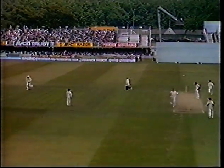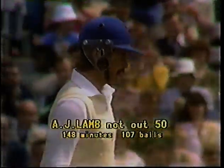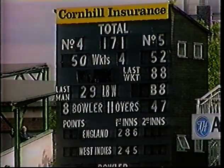And 1, 2, nudging it away nicely for his 50 also. So 50's coming within a ball of each other, and that'll be a great relief to Alan Lamb and to the selectors. Taking him a little longer, of course, but of immense value to England, that 50 coming off 107 balls.